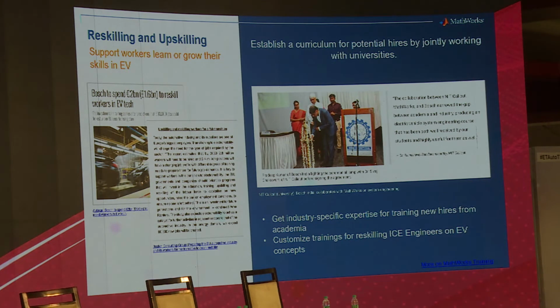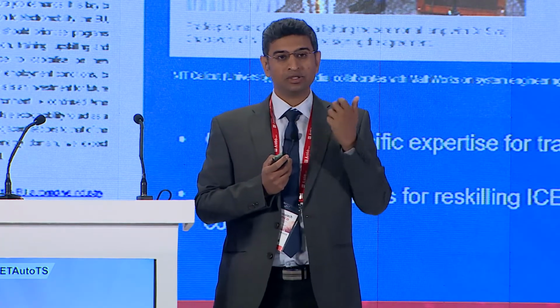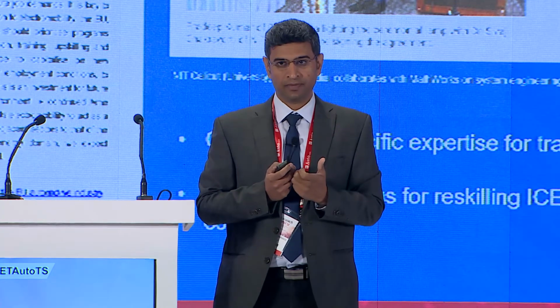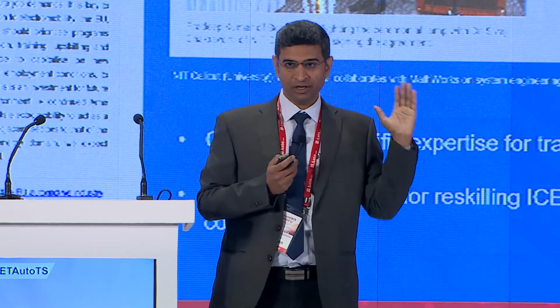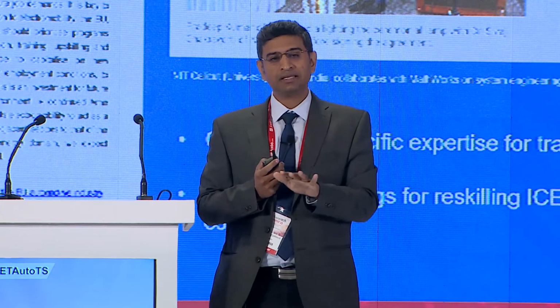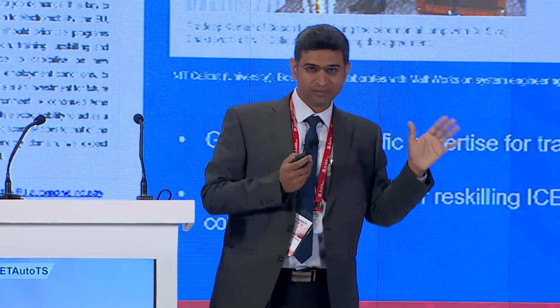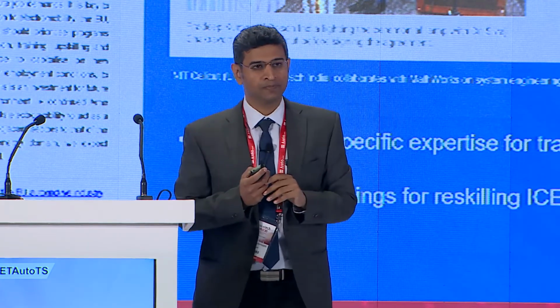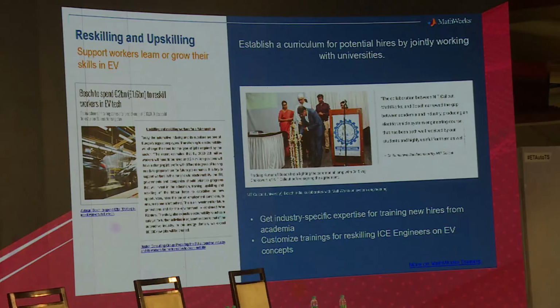One such collaboration to talk about is, the slide cannot be read, but I can say it here. Bosch and NIT Calicut collaborated with each other, and MathWorks helped them to develop a curriculum for system engineering for electric vehicles. And now that is rolled out really well. Initially, MathWorks and Bosch delivered a few sessions. Now the faculties are ramped up, and they are churning out about 250 people taking this course as an elective subject. This is just one of many collaborations that we have been doing, or industry has been doing.